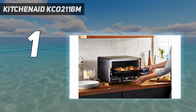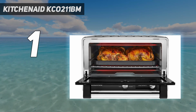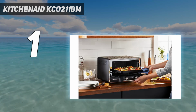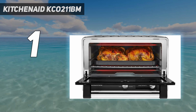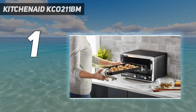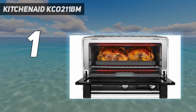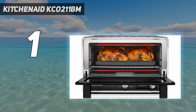A half dozen cookies baked beautifully and evenly, and broiling evenly melted a slice of cheese, toasting the bread beneath without burning either one. The large LED display and 9 built-in functions were easy to use, especially paired with the extremely detailed and thorough instruction manual. If there were any issues with this model, it was that the temperature control was a little off. At the highest setting of 450 degrees, it only managed to get to 432 on our oven thermometer.